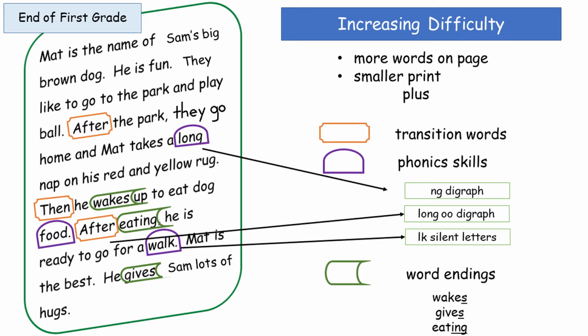Not only has the expectation for the number of correct words per minute increased, so has the complexity of text. There are longer passages, more words, smaller print. Plus transition words. In this example, they are after and then. There are ending digraphs, long OO digraphs, and word patterns with silent letters. There are also words with the word endings S and ING.